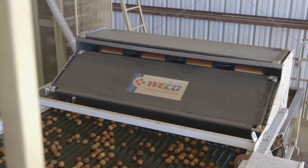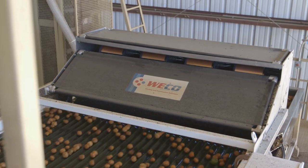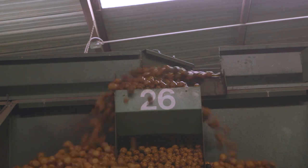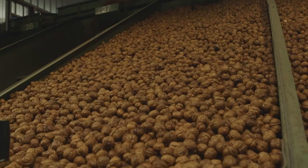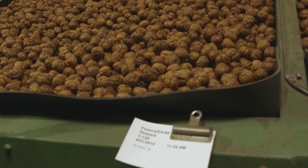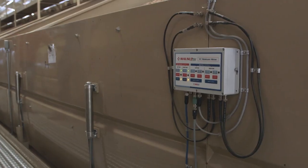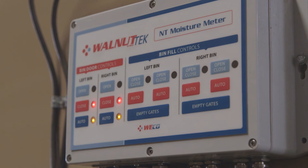WECO Walnut Sorter works seamlessly with the AG Track software to record the percentage of walnuts rejected per trailer and which bins the good nuts go into. WECO Moisture Meter monitors the moisture and drying process.